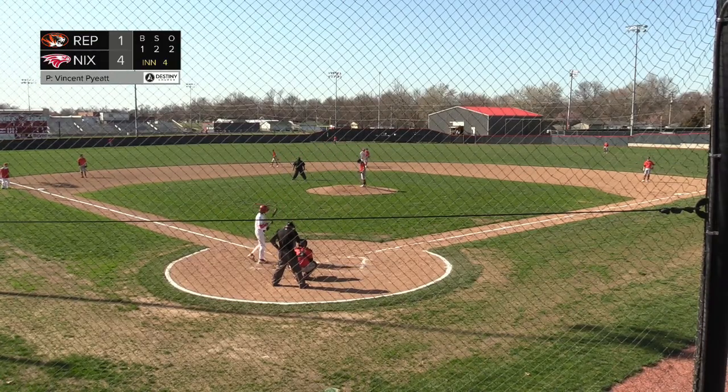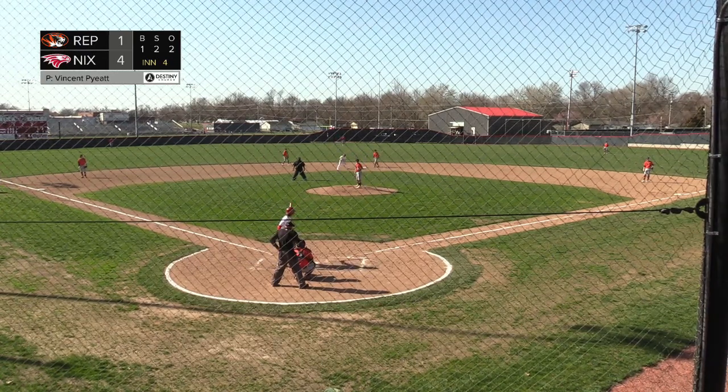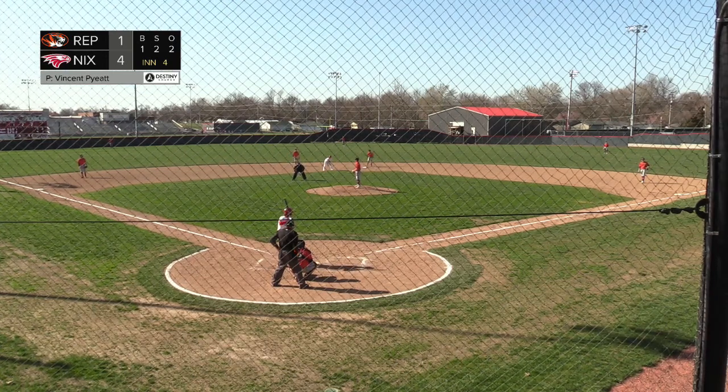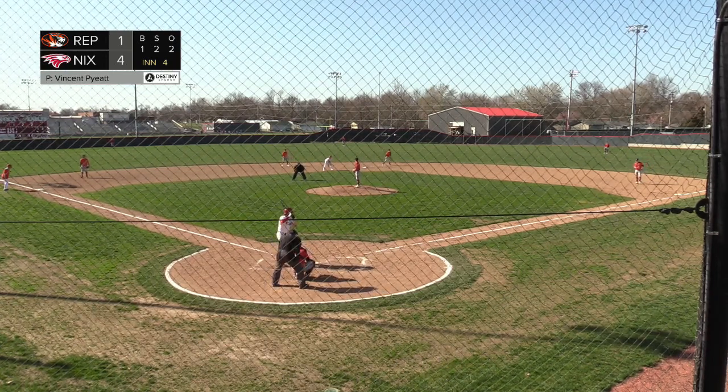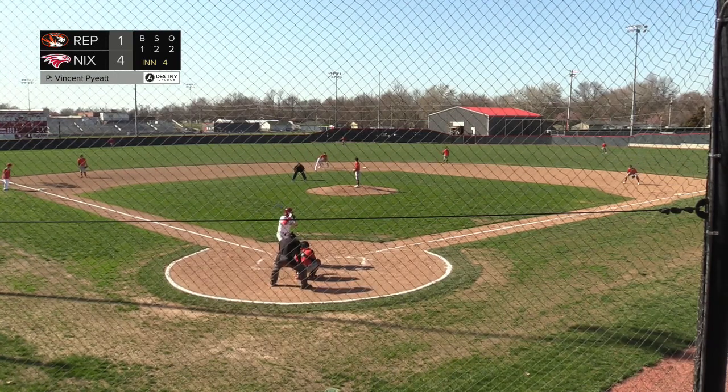So a runner back in scoring position for Nixa, already on top 4-1. They've scored 2 runs in the second, 2 runs in the fourth. Both times, it was Retone and Golson. Retone walked, Golson hit by pitch, and both of them scored both times.